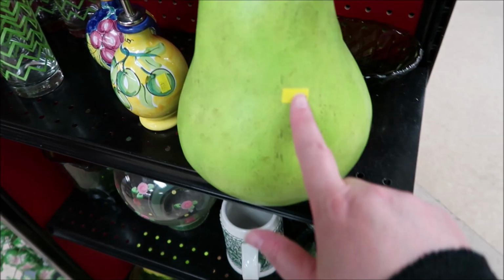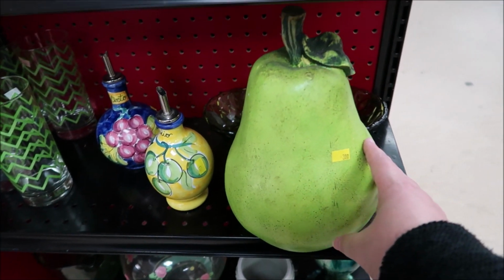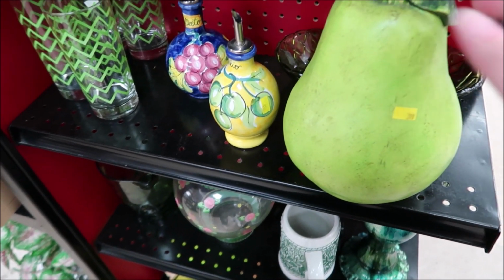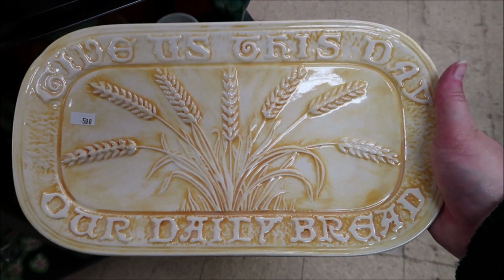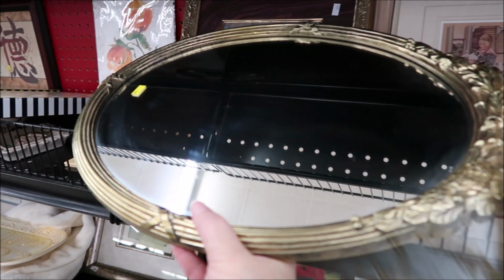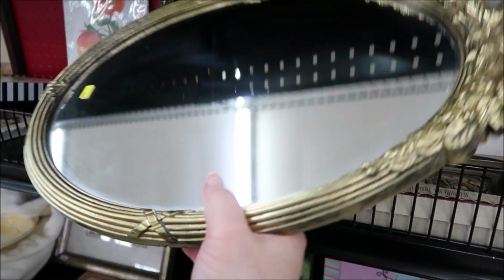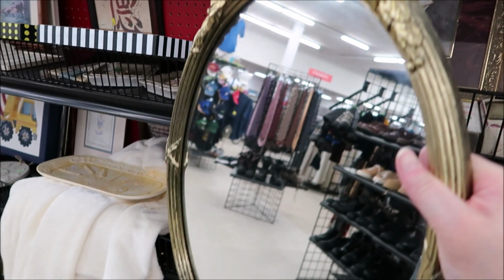Oh, I really like this pear too. Oh, this is tempting me. I'm seeing several things in here I like. You could paint this. This is pretty heavy too. It's like a nice substantial size. Oh, I like this. Uh-oh, what am I going to get? I'm not going to get that Santa tray because it actually had a stain on it and I wasn't sure if I could get that out. This is an unexpected find, this mirror.